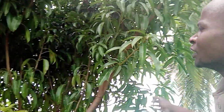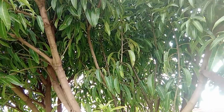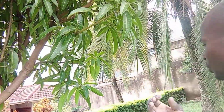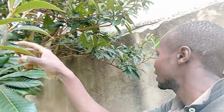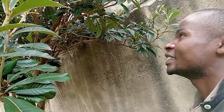Wow, look at another mango tree that you are seeing. So guys, it's so nice, and soon it's going to make fruit. This place has good air for oxygen. Wow, another fruit tree is here, but in Swahili it's called virangweta. I never knew what it's called in English. In my language it's called virangweta.